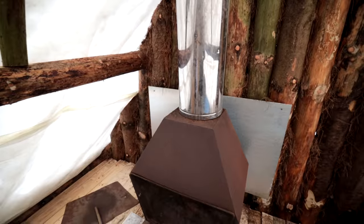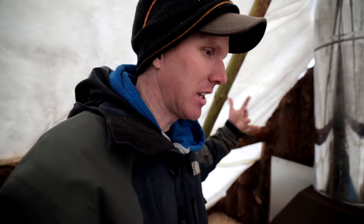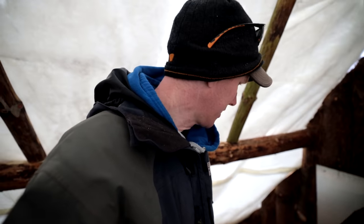We're going to light a fire just to get her going because it is a little chilly today. It's always kind of nice to have a fire going, especially when you're in the bush. Once it's going, you can always use it to cook and heat and whatnot. So that's what we're gonna do.